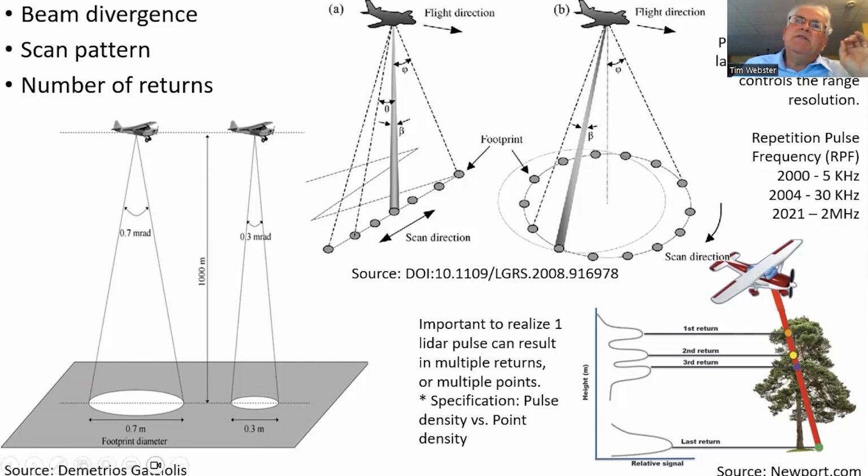With respect to the pulse repetition frequency, back in 2000, in some of the first LiDAR surveys that I was involved with, it was 5 kilohertz, 5,000 shots per second. In 2021, systems were coming out with 2 million shots per second. The other point I want to make is that the separation of objects, how close they can be, is really a function of the pulse width, so how long the laser pulses when it sends out that initial pulse.